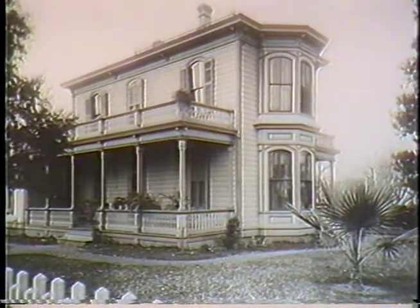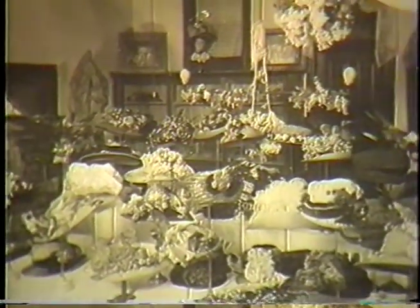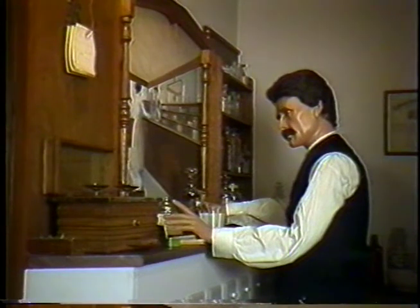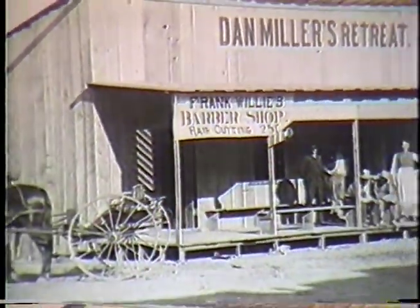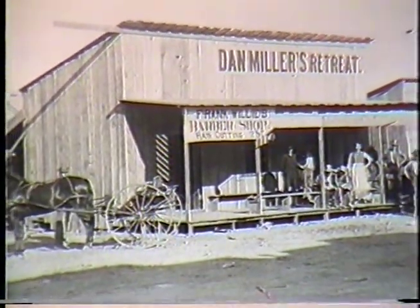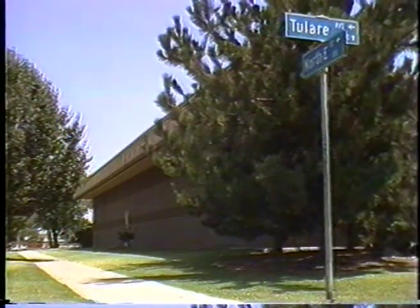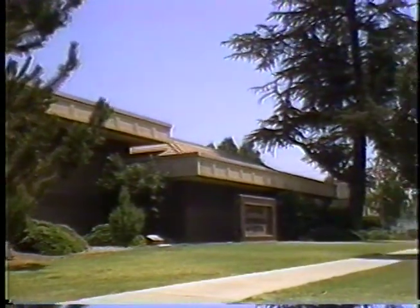You will be able to look inside an early Tulare home, at a living room, a bedroom, and a kitchen. You will see replicas of an early day millinery shop, a drugstore, a barber shop, and a blacksmith shop. The museum was financed through a public subscription campaign conducted by the Tulare City Historical Society.